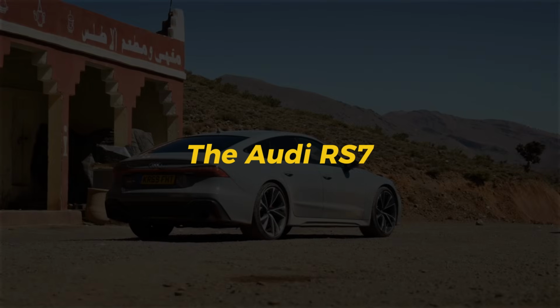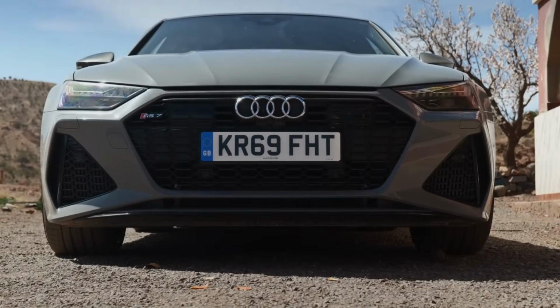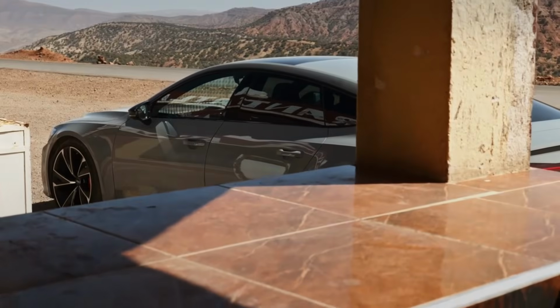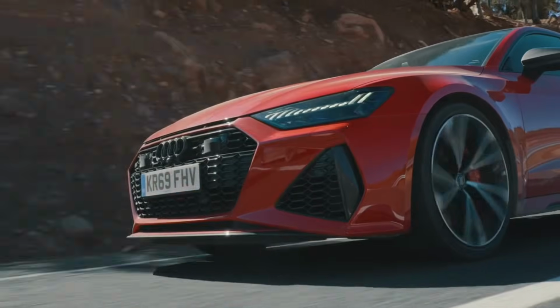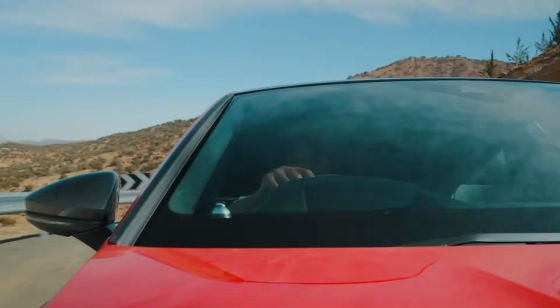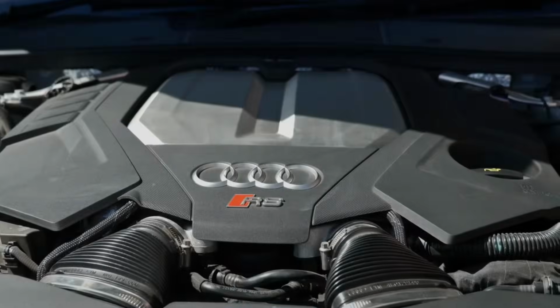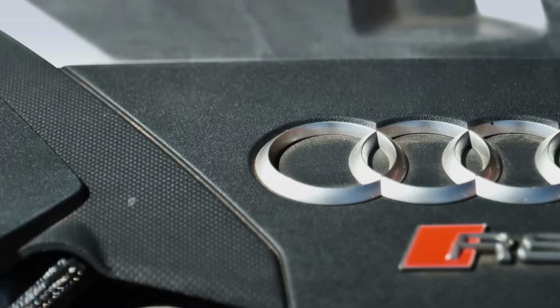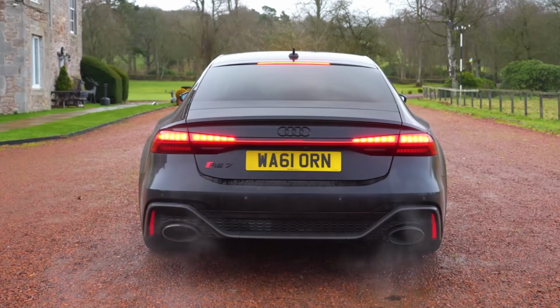The Audi RS7 is next, and it's a certified menace. This is the sedan that looks like it belongs in a heist movie because it absolutely does. The RS7 has one of the most recognizable silhouettes in the modern car world. Aggressive without being cartoonish, beautiful without being delicate. And under the hood sits a twin-turbo V8 ready to throw your spine into the trunk. It's the perfect blend of luxury, madness, and German spite.